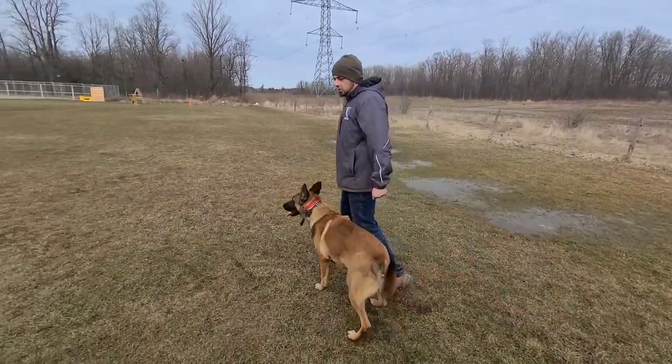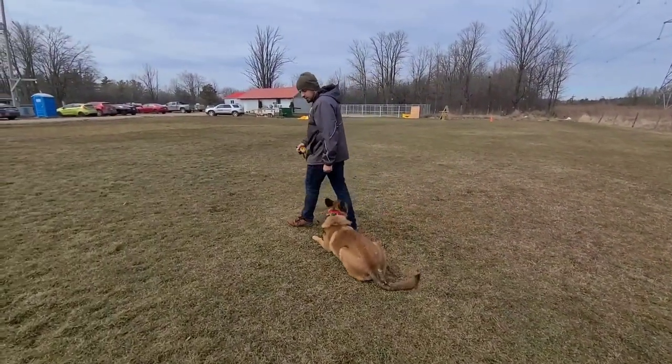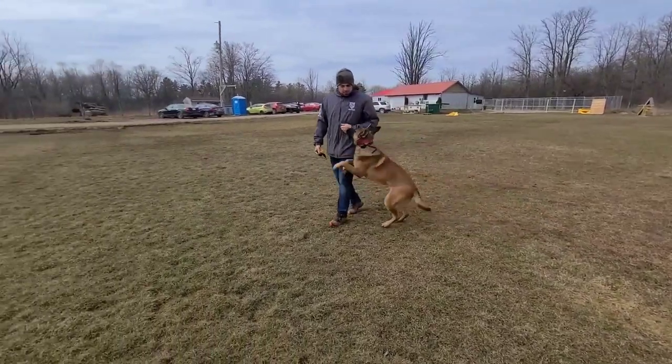Foos. So I'm going to give him the down command. Plots! All right, dog has to stay in the position until he hears break. Sits!